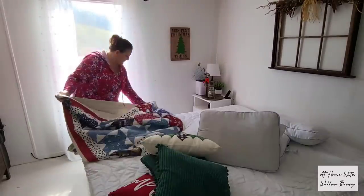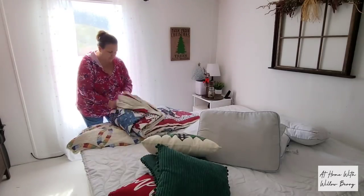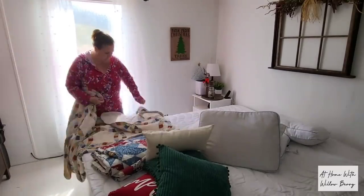As you can see, I'm starting here in our bedroom. I washed my down comforter, so I'm going to be putting all fresh linens on the bed. I need to dust, sweep, mop, and gather up all the decorations. So if you're ready, let's just get into the video.